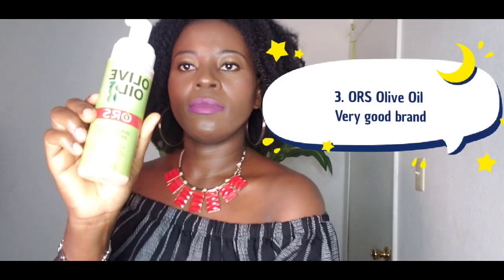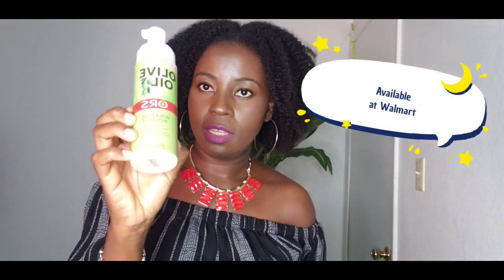Next one is number three. The product number two is ORS olive oil. This one that I'm showing you, I'm just showing you for the namesake. I don't have their shampoo or conditioner. This one can be used on relaxed hair, and I believe you can use it on natural hair too.